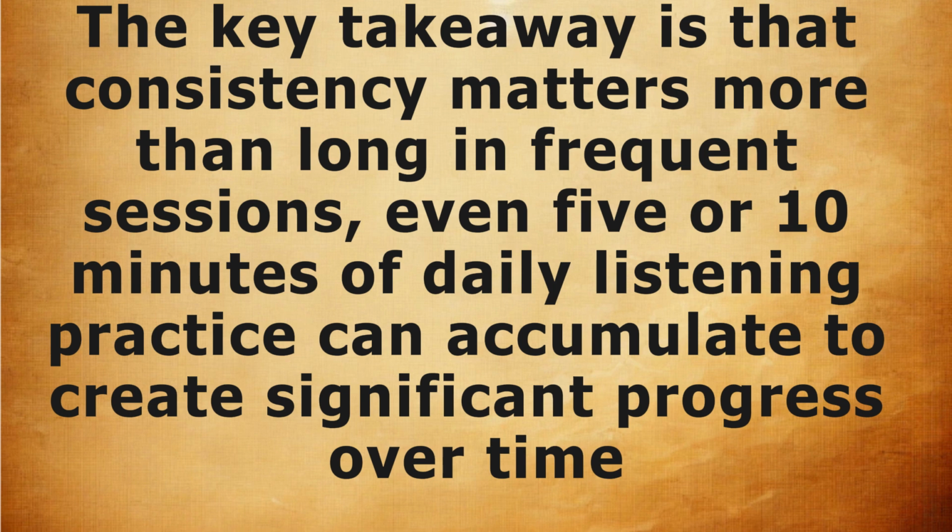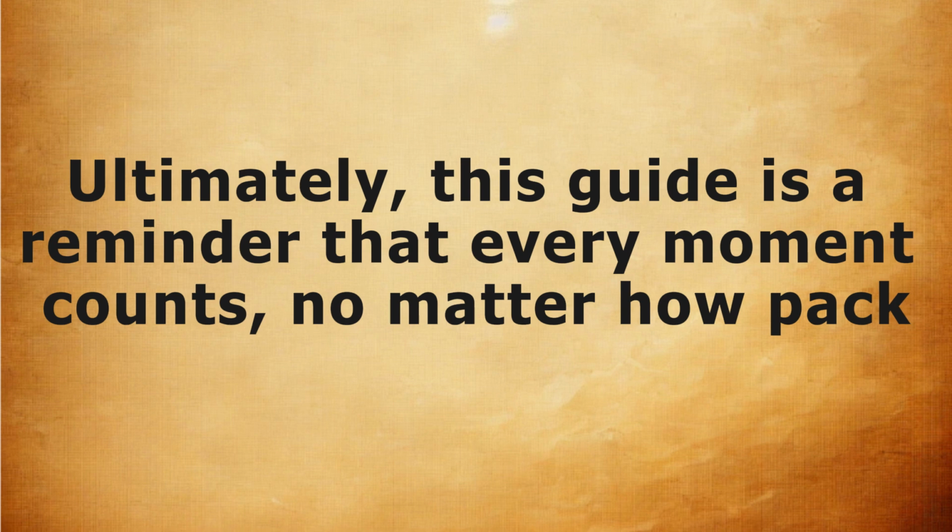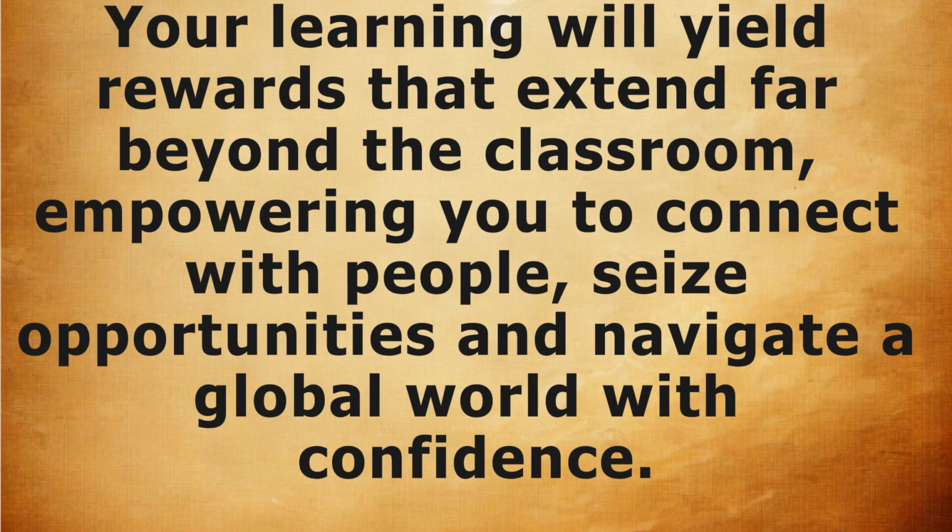Even 5 or 10 minutes of daily listening practice can accumulate to create significant progress over time. By setting small, achievable goals and celebrating your improvements, you can stay motivated and build the confidence needed to engage more fully with the English language. Ultimately, this guide is a reminder that every moment counts. No matter how packed your schedule, learning will yield rewards that extend far beyond the classroom, empowering you to connect with people, seize opportunities, and navigate a global world with confidence.